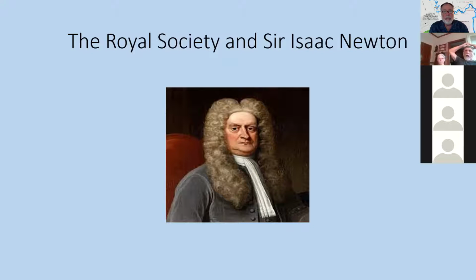These nominations were made to the Royal Society, that is the Royal Society of London for Natural Knowledge, and it was presided over by Sir Isaac Newton. So that's our South Carolina's connection to Sir Isaac Newton. And so Catesby was chosen to travel to Carolina to collect specimens, take notes, and to make drawings of Carolina flora and fauna.